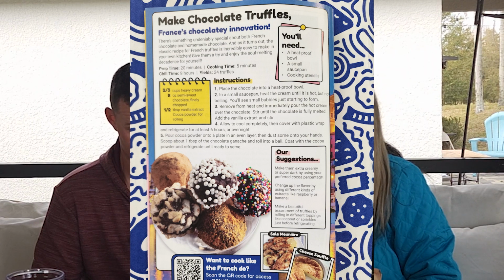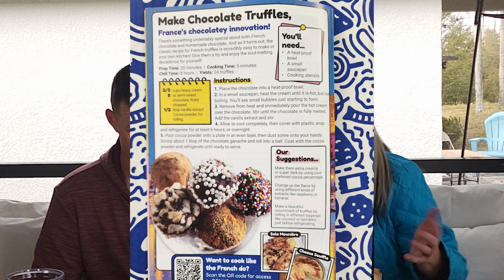And then the cool thing is we asked about other sweets. So maybe the French are known for sweets. You can actually use bonus recipes. They gave you a QR code that you can go in and make. I love cooking, so I'll let you know how some of these turn out.